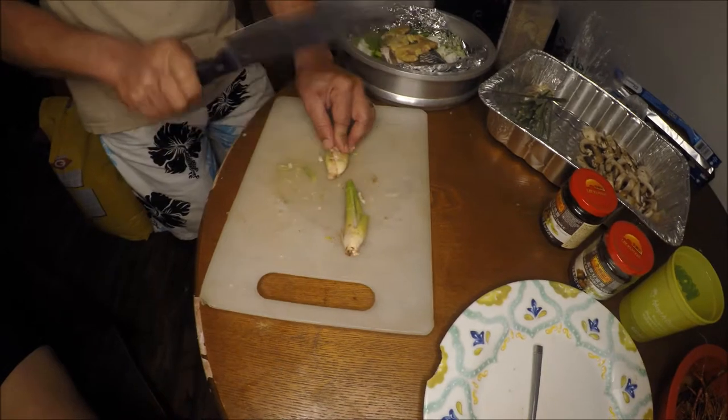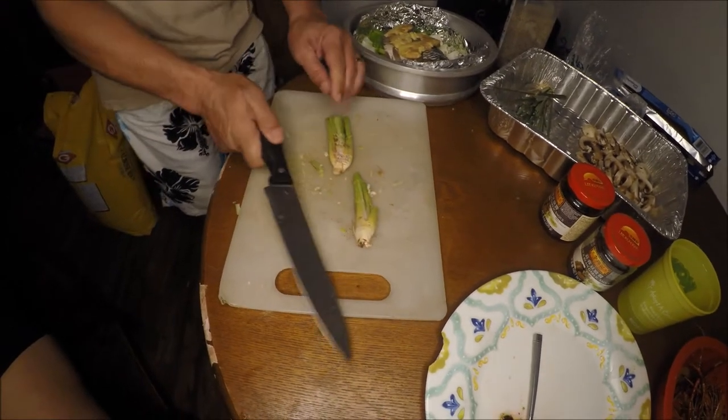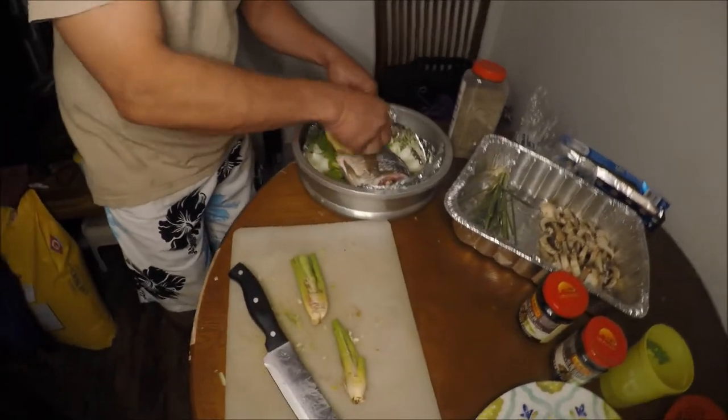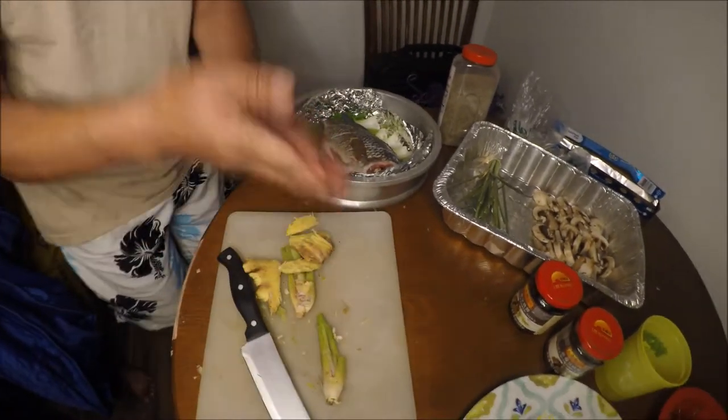Trust me, the smell, flavor, and taste you get out of this bad boy is gonna be unbelievable. Forgot to put the ginger on too early.